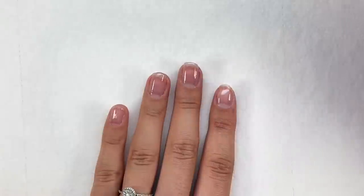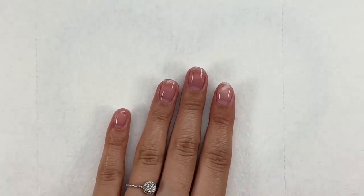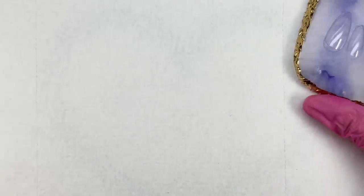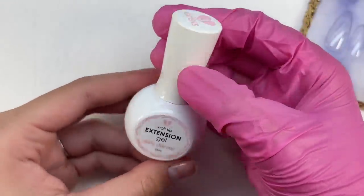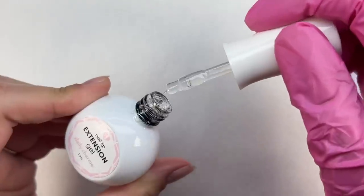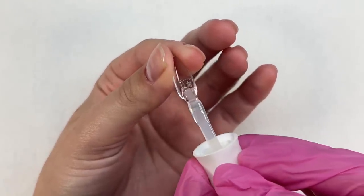It still leaves that same sticky, tacky layer to the nails. It also just feels like it makes my nails strengthen a little bit better. This can also be a very useful product to use as your base coat if you're really trying to strengthen and grow out your nails, especially if your nails are thinner. So I recommend trying that, but if you do not have that product, you can always just use a regular base coat or the extension gel as your base coat as well.